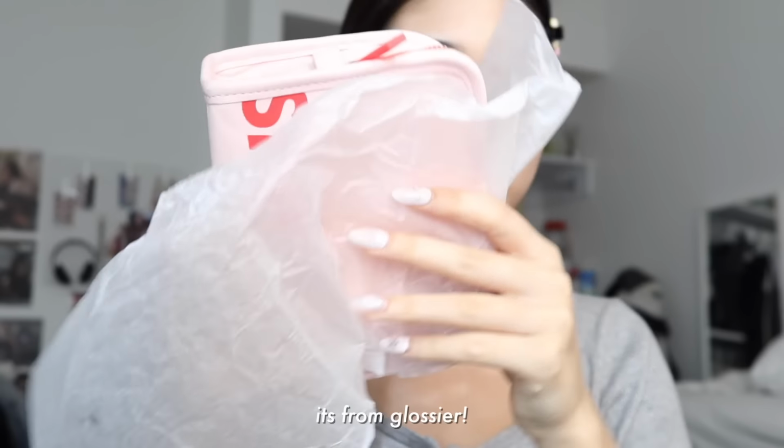I also have to pack my bag, but I wanted to show you guys this new makeup holder that I got. I have the bigger version of it and I love it, but this one's a smaller version. I carry a lot of makeup essentials with me, so I thought this would be really good.